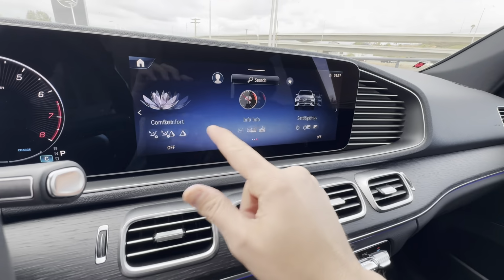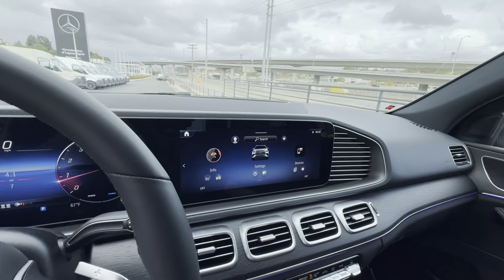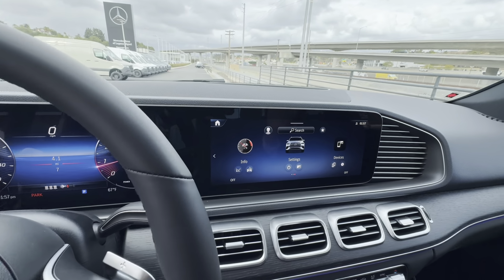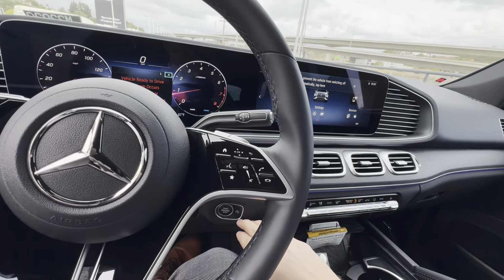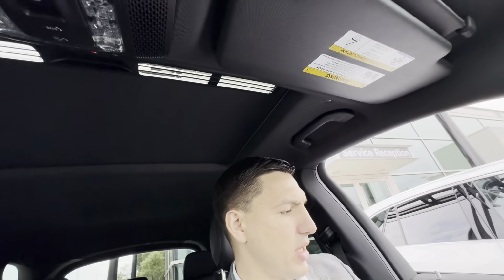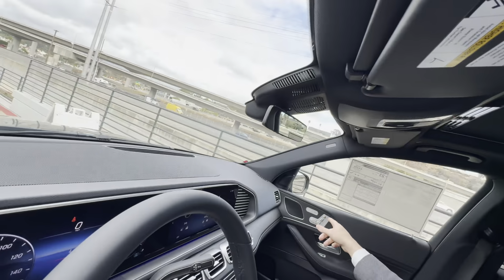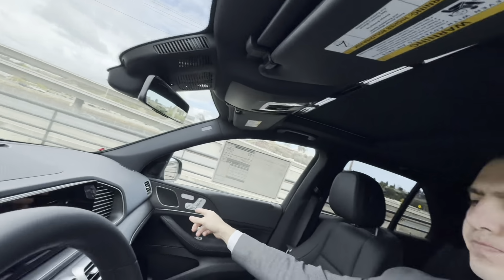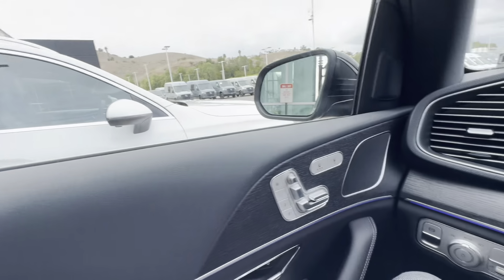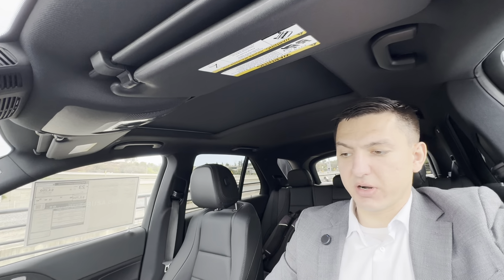But overall, they're very similar. It's just different screen, and I think GLE will have GLC type of screen in the future. But overall, in a GLE, like I said, you get a little bit more standard features. For example, navigation is standard in the GLE, and it's not standard in the GLC, or moonroof. So 360 view camera. You don't get standard upgrade sound system in the GLE. So that's part of the exclusive package, as well as your ventilated seats. But overall, they're very similar.